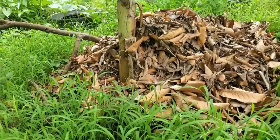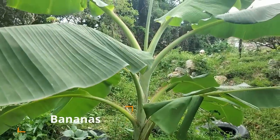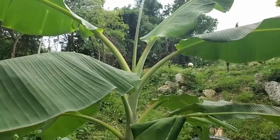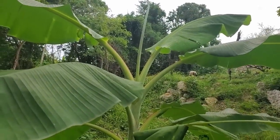When I think about banana, it normally takes 9 months from the time you plant it. It bears once and then it dies. So to get a new banana, you have to use the suckers. You have two varieties of sucker, the sword suckers and the water suckers. Normally, the water suckers, you get rid of those, and you keep the sword suckers.